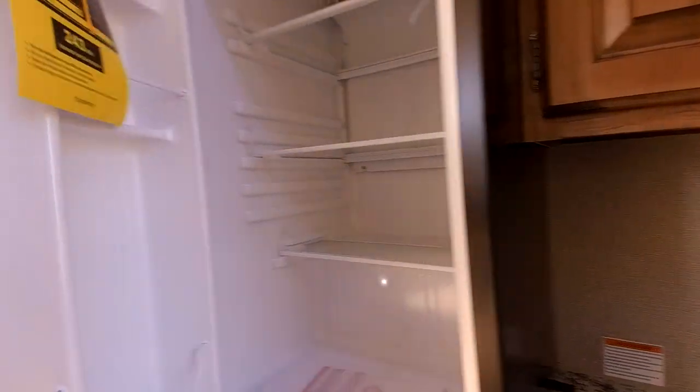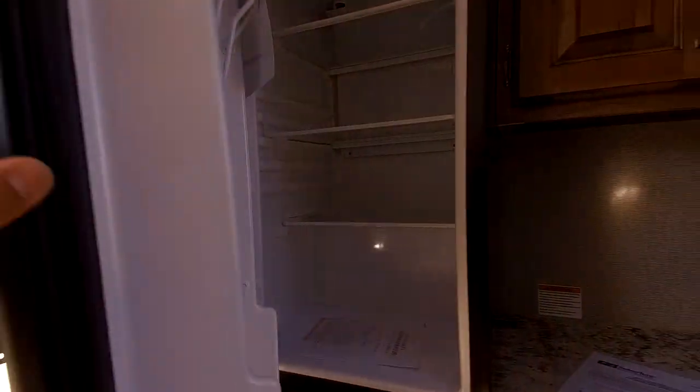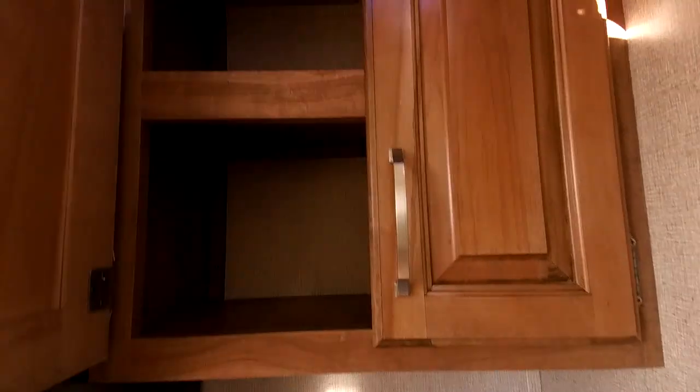You also have another LED light right here, so that way you can see at night. And you have 2 power connections right here, and then the fridge is connected right here. And then also, if you want to keep your beverages outside, you have plenty of room for drinks. That way you don't have to go in and out. And you do have storage here as well for whatever you need. And you also have a little bit of storage here.